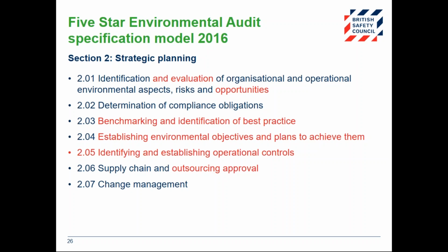Objectives and plans to achieve them. Obviously, when you've identified some issues, you're going to set some objectives. Now, there's a big hint in here that you should be using another standard, 14031, to help establish objectives and targets. 205 there on the slide is all your operational controls, so that you've got the right number, depth and breadth of operational controls to tackle your key environmental risks.